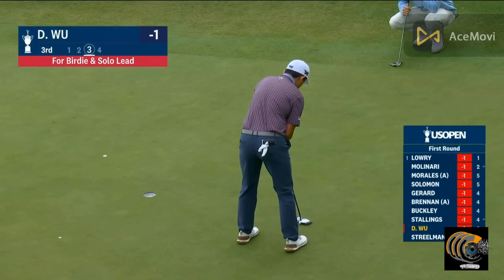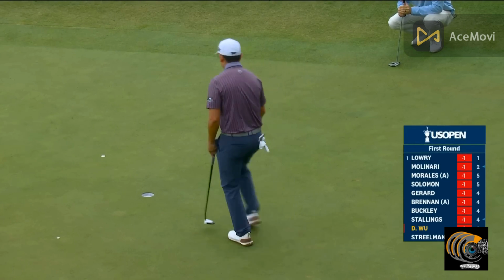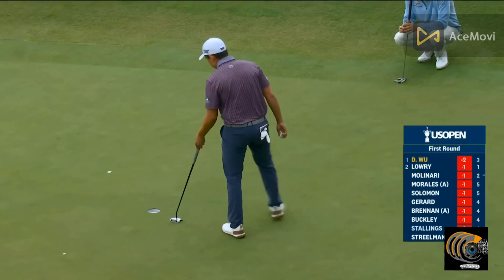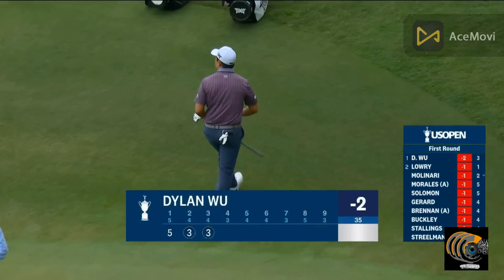Back at 3, we saw the beautiful approach from Dylan Wu. This to get to the top of the leaderboard. How about that? Dylan Wu is leading the U.S. Open. 2 under par early in the day.